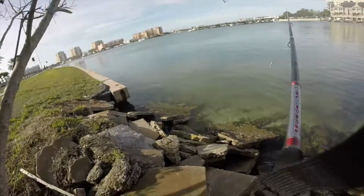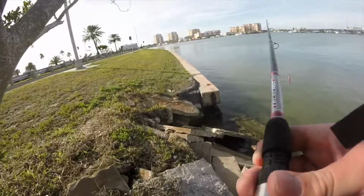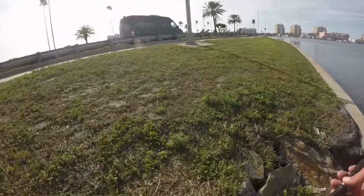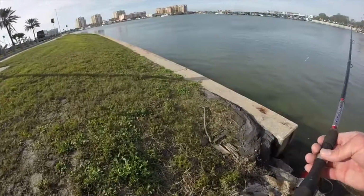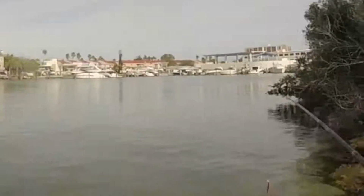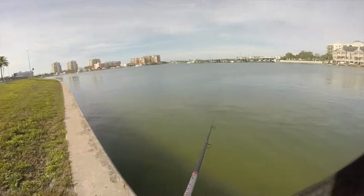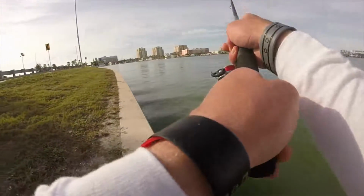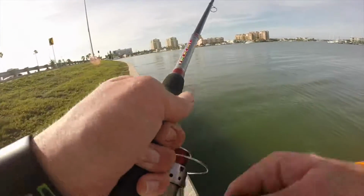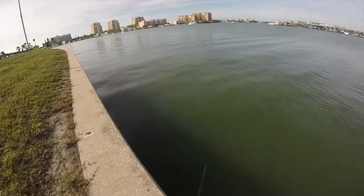We're about to head out, do some fishing. It's fishing time, cause it's fishing time. Check it. Checking to make sure the camera's rolling. Just can't have it in the water. Oh boy.